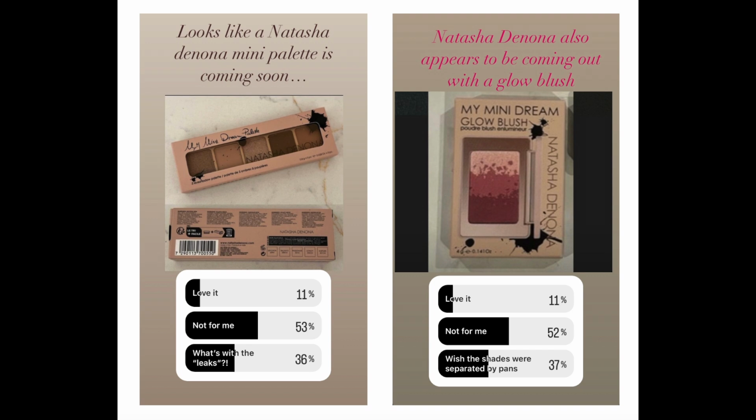But 36% of you said, what's with the leaks? I mean, absolutely. They're like the Titanic at this point. It isn't a leak. There's a full gash in the side of the ship. Should I say the word gash on YouTube? Who knows? Anyways, when I showed you the Glow Blush, then 11% of you loved it, and 37% said you wished that the shades were separated by pans, which, honest to God, yeah, same.